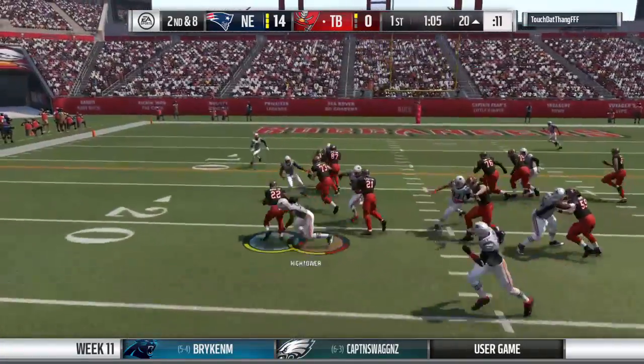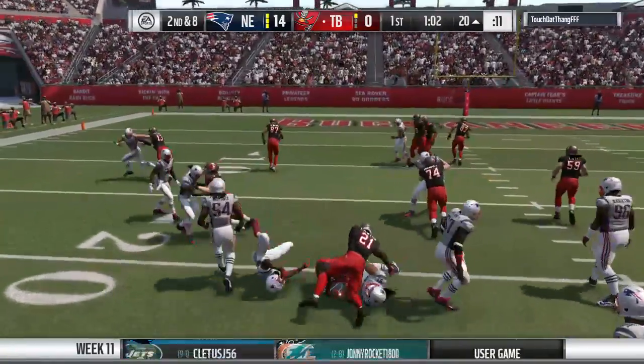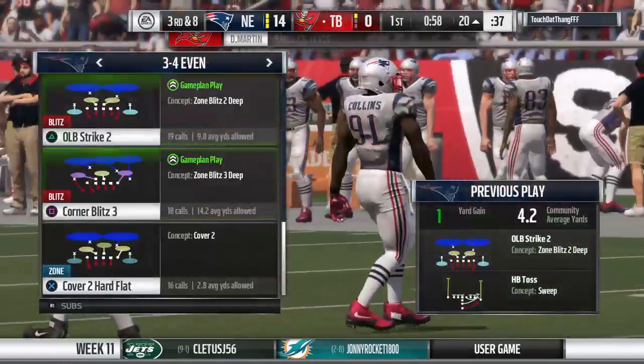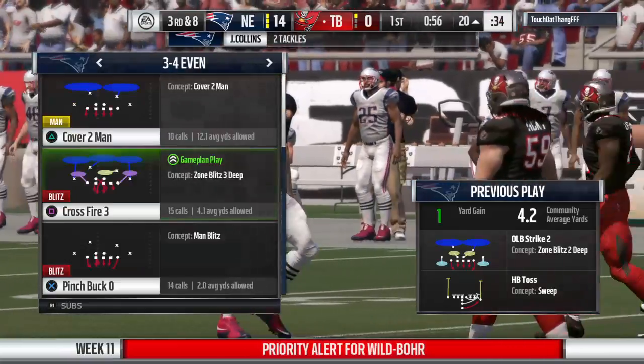They run it again with Martin. And now they're going to get him down right at the line of scrimmage. Back-to-back 1-yard runs here, so that leaves him with a 3rd down and 8.